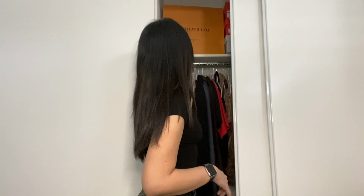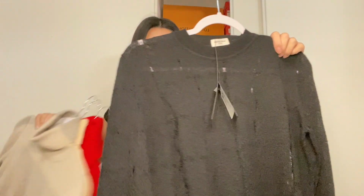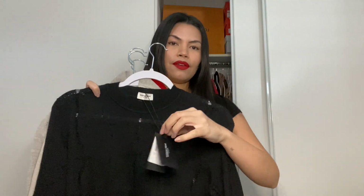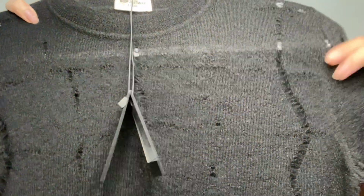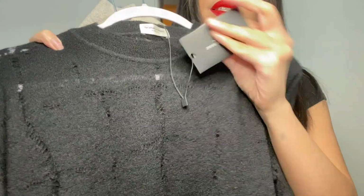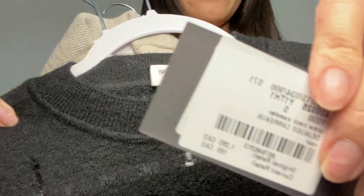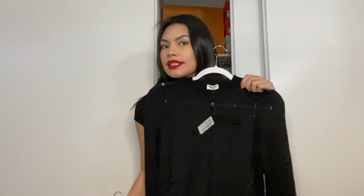Where should I start? I'm gonna talk about knitwear quite a bit here. I have this sweater right here. It's another Saint Laurent sweater. It has kind of like ripped details. It's super cool. I haven't worn it yet. This was originally $12.85 and I got it for $1.89. Really, really cool piece. I think it would go with what I'm wearing today for sure. Gives me like super gothy vibes.